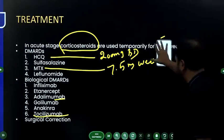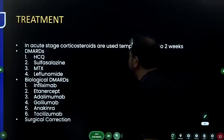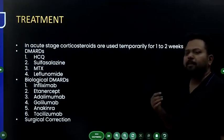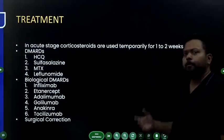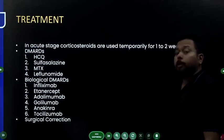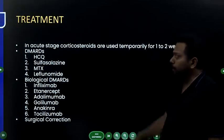Our country is India, and we are very prone to tuberculosis. Everyone knows that. Most of us may be having a hidden or subclinical tuberculosis. When you put these biological agents, they are severely immunosuppressive agents. So what happens? It will cause flare-up of tuberculosis. So that's the problem. Before starting biological agents, make sure that this person is not having any subclinical tuberculosis. So it's a contraindication. So these are the drugs that are tried.